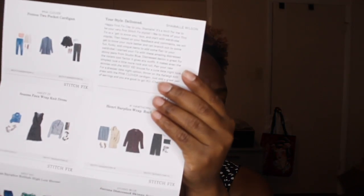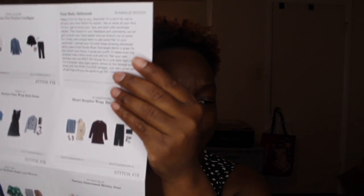On this card that they sent me, they give you some styling ideas, which is cool. You can match your items up with some stuff. They tell me how I can wear this dress. They paired it with a gray jacket and some black heels. That's cute. And that burgundy, they put it with some black gaucho pants. They give you some ideas of how you can match the outfits that they sent you.